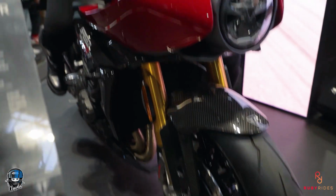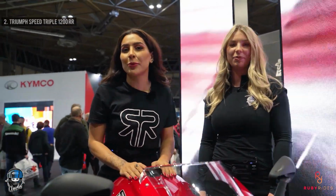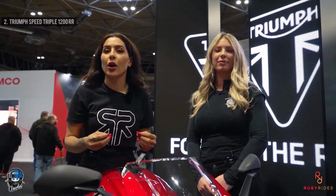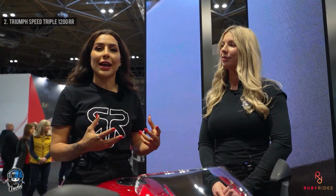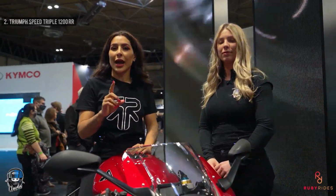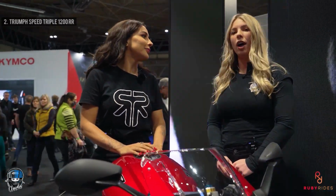Number 2. Up at number 2 is a beautiful Triumph Speed Triple 1200 RR. This bike is a hybrid between a super naked and a super bike. It's got the oomph and the character of a sports bike while remaining friendly and usable for the road. It's got 178 brake horsepower, it's got 125 Newton meter of torque, and it weighs just under 200, and it retails at around £18,000. You get quite a lot for your money here.